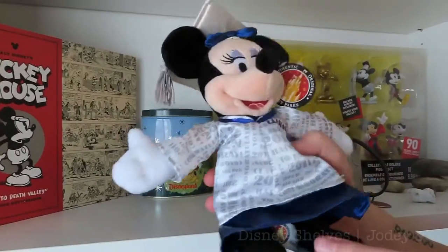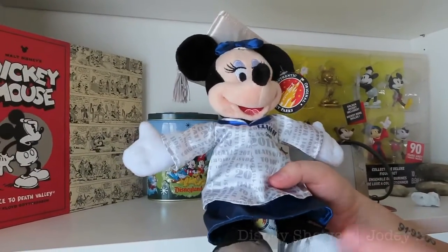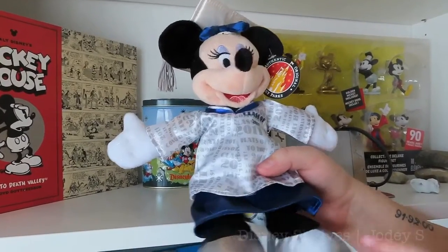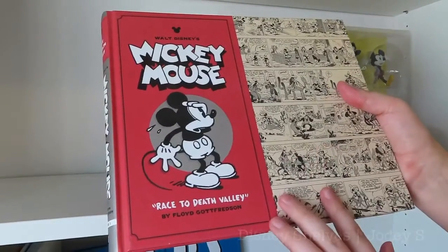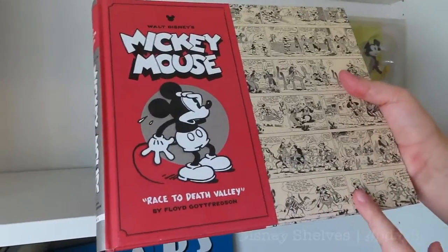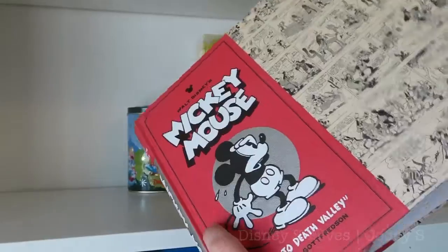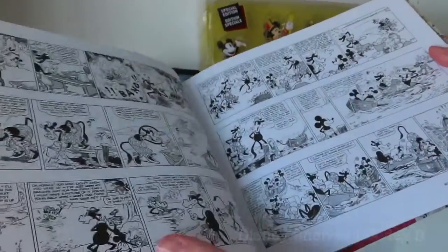This little Minnie Mouse is a class of 2011 Minnie Mouse, which my sister bought me as a graduation present when I graduated from high school. And then next to it I have volume 1 of Mickey Mouse comics. This is Race to Death Valley. I would actually love to collect more of these. I just haven't found any more.